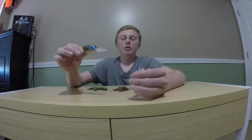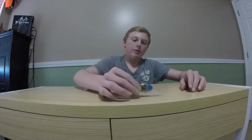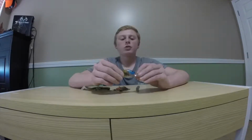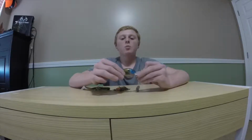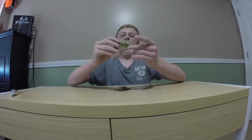And this looks fantastic bouncing off cover because it leads like this, and then it bounces and darts in the water, and it is fantastic. It causes so many strikes, and I've caught some really big bass on this lure. My third choice is this lure that just came out brand new this year.